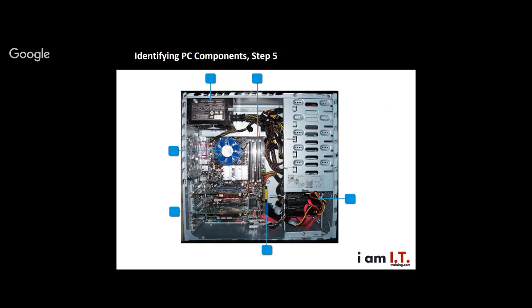All right, starting at the top left on your screen, we have a power supply unit. Then we have our RAM slots, we have drives, and we have our drive connectors down at the bottom. We have different expansion cards on the bottom left, and then we have our fan, which is our CPU fan, at the top left. So that's going clockwise, starting at the top. And we're going to take a look at each one of those components as we go through our studies today.